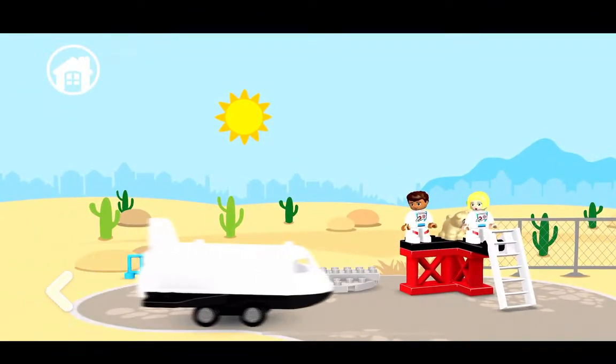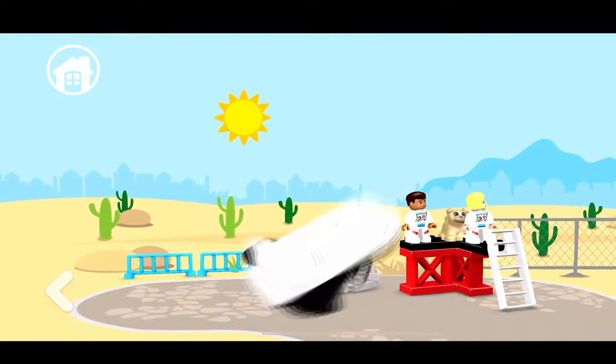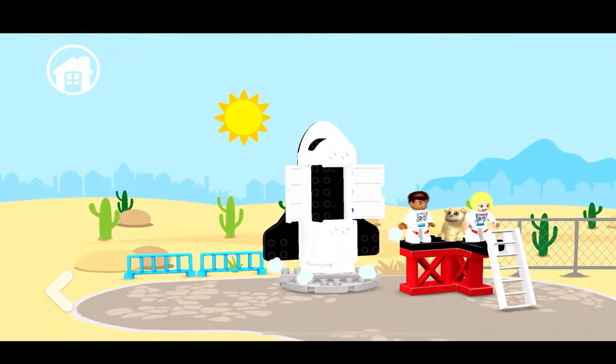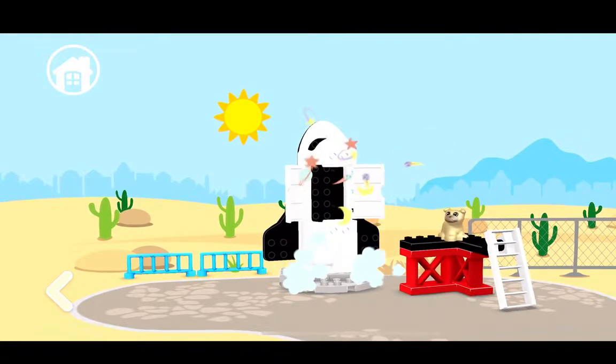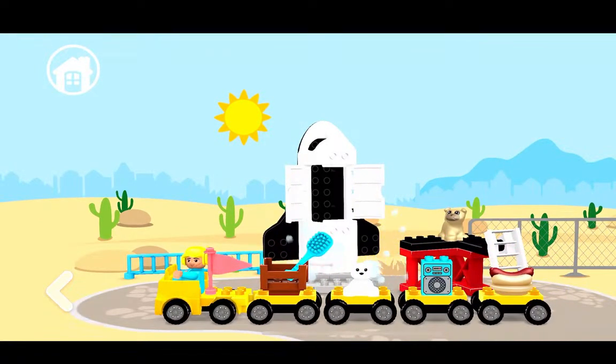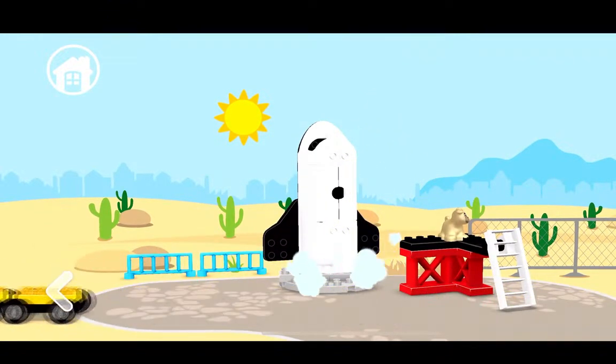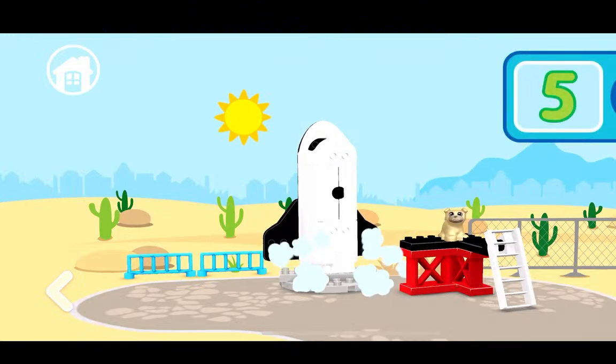Hello, guys. Today we will see how astronauts go to the moon. Oh, what a beautiful white spaceship. Astronauts board a spaceship. Now we need to put what they will need. For example, it's a radio, brush, hot dog, super. And now the spaceship is taking off.